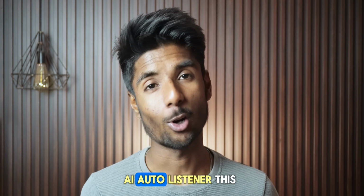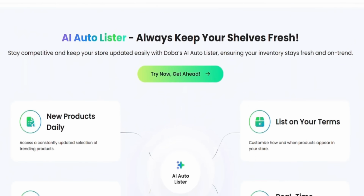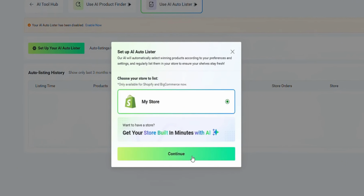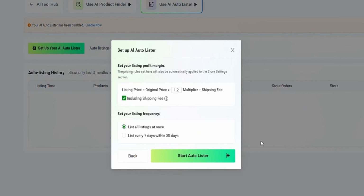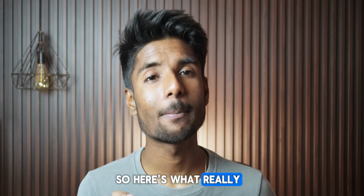The next one is AI Auto Lister. This one is underrated, but it's really powerful. Instead of copy pasting every product, tweaking listings, resizing images, Doba AI handles the listing for you. You can push items directly to a connected store like Shopify or ecommerce platforms, and it auto updates pricing and inventory in real time. So here's what really makes Doba different.